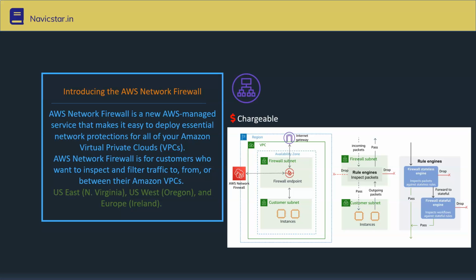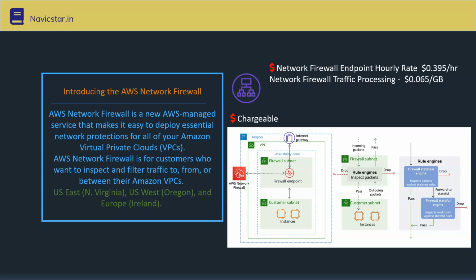Let's see whether it is chargeable or not. Yes, of course it is a chargeable service, and the charge will be the Network Firewall endpoint hourly rate, which is $0.395 per hour, and also there is a charge associated with the traffic being processed, $0.065 per GB. On top of it, if you are storing logs in S3 or anywhere else, that will be a separate charge.